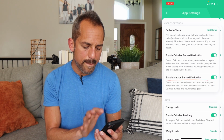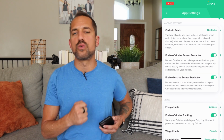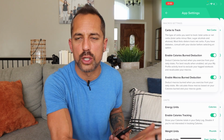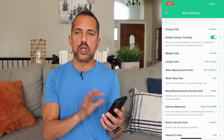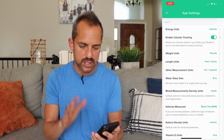And then enable macros burn deduction. Again, this is so that when you exercise, when you go out and work out, it's tracking approximately how much you're burning so that you can add more at the end of the day. The next section is your energy units. Now, what I'm gonna do is I'm gonna show you my screen and I'm just gonna have you set up your account settings this way.